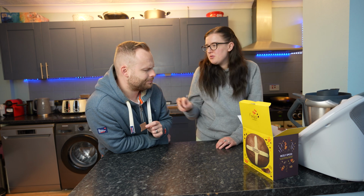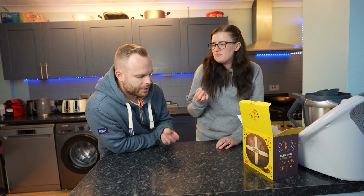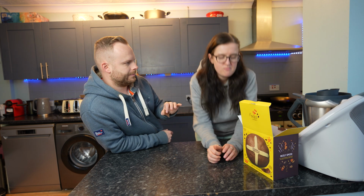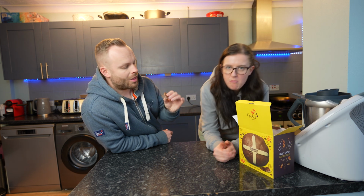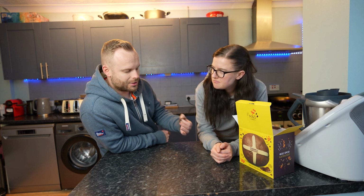And you know what's weird? I don't normally like fruit in my chocolate, do I, at all? Not really. But I really like this. It does almost trick you into being a hot cross bun. It's not packed with fruit and things like that. There's the odd little bit, but it's not packed. It's really nice though.